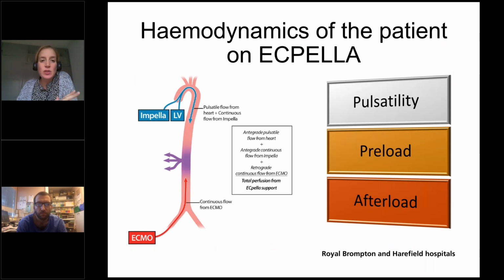So what are the hemodynamics of somebody on ECPella? I've already hinted at the complexity of it. We have 3 different flows coming and colliding into the aorta somewhere in the watershed region. We have continuous anterograde flow coming from the Impella, from the left ventricle into the ascending aorta. We have the residual pulsatile LV flow coming from the failing heart, if there's still any, if the LV hasn't stopped contracting fully. And then we have the continuous retrograde flow coming from the peripheral VA ECMO, somewhere into the iliac and ascending up into the aorta.